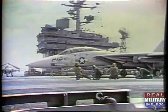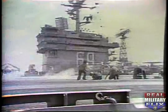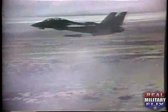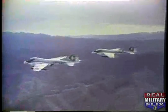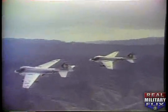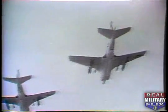The F-14 Tomcat is unexcelled in providing maritime air superiority. Its performance, in conjunction with the Phoenix missile, is outstanding, and its material readiness as an all-weather fighter continues to improve. The A-6 Intruder is a medium attack bomber capable of delivering ordnance on targets completely obscured by darkness or bad weather.